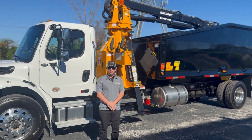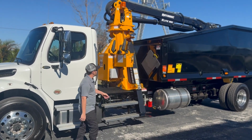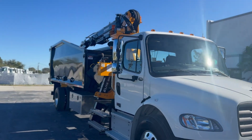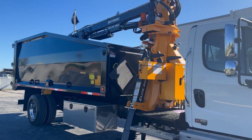We're here to introduce to you today the Rotobec 910 Elite Load and Go, which is featured right behind me. Some of the biggest takeaways of this loader are its low entry height and its compact shape and design. We have the ability to get into lower areas, shorter areas with a tighter turning radius.